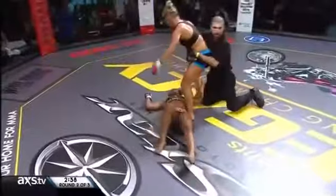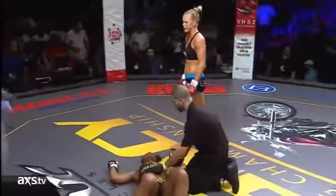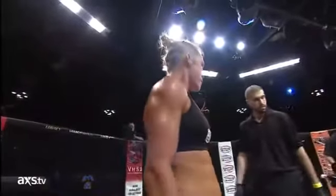Oh, but that one does! It is all over! Holly Holm with the brutal high kick ends this fight! Wow! Apparently that was the great kick she referred to earlier in our fighter meetings. Incredible shot floors Allanna Jones.